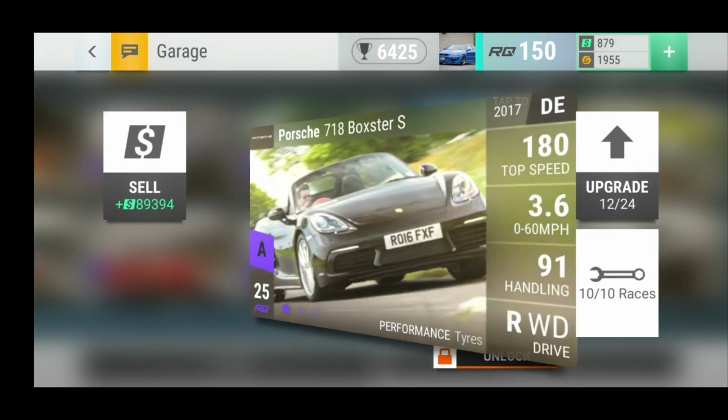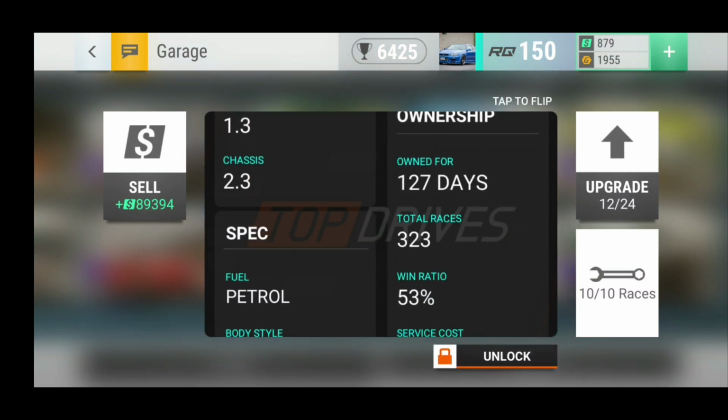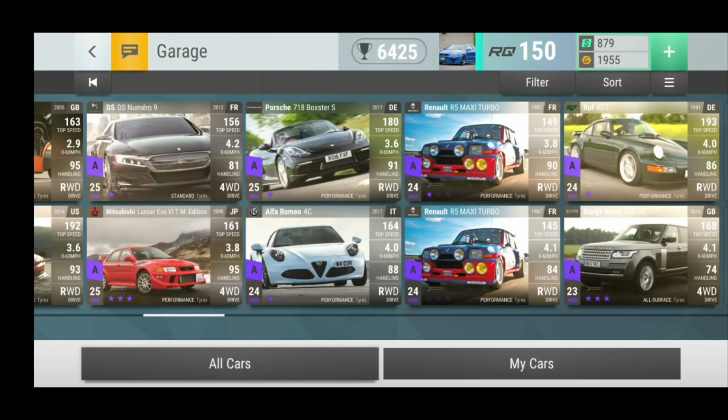Then we have the 1718 Boxster. This one is actually also upgraded once on chassis. And this one is not very good because of the mid-range, but I do keep it around. It comes in useful sometimes. 323 races, it's over 50% at least win ratio.